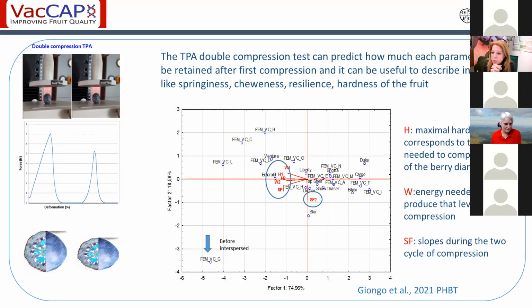While SF2, which means the second slope, so the ascending part of the curve in the second cycle of compression, is contributing for the most as a vector for the second component of the PCA. In this case, for example, this is quite clear. This selection was before absolutely interspersed into the central cloud of the varieties, while now it can be characterized, in particular for the slope at the second cycle, from the other ones. So this is all information that adds to our knowledge of the genotypes we deal with.